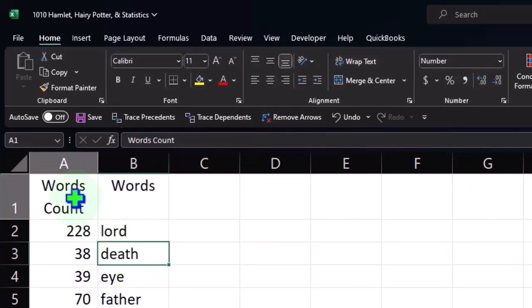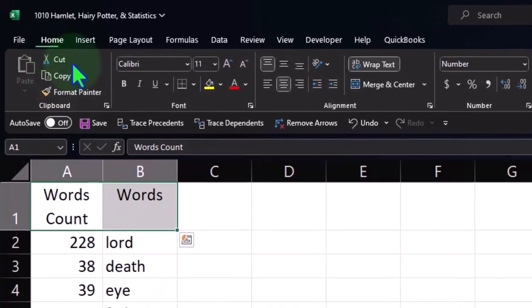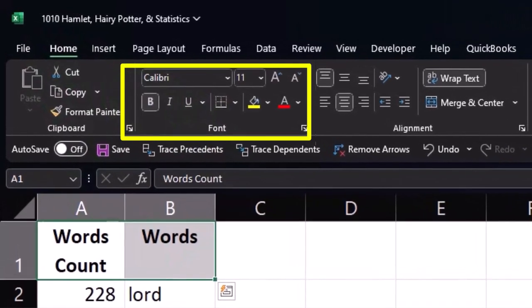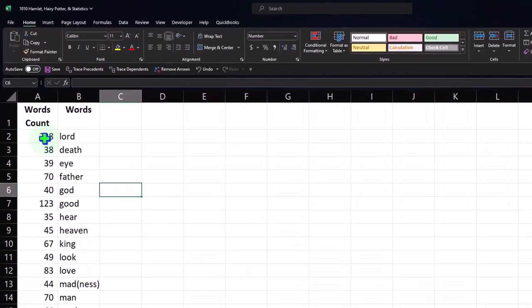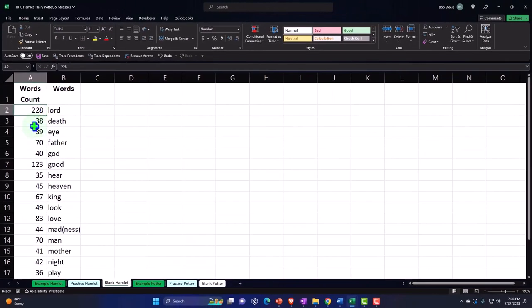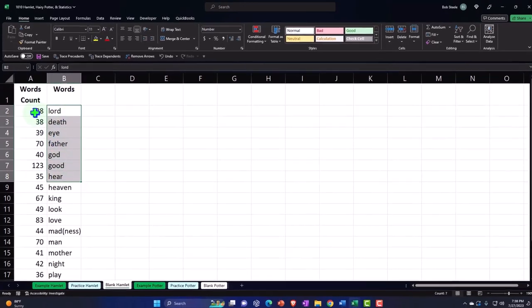But in our case, you might make it bold to make it a header: Home tab, Font group, Bold. Now, the next thing I would like to do with this data set is sort it by the most used to the least used. So this is basically an alphabetical order. I want to sort it this way.